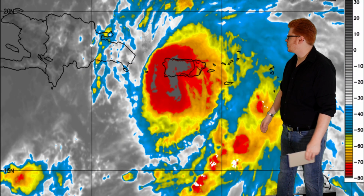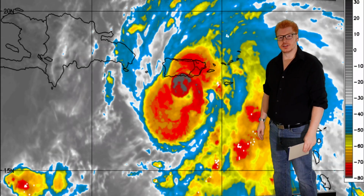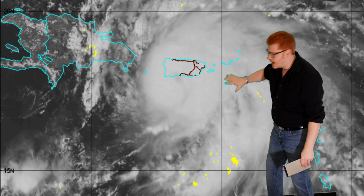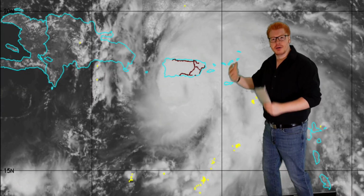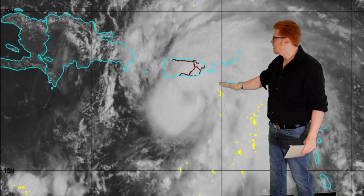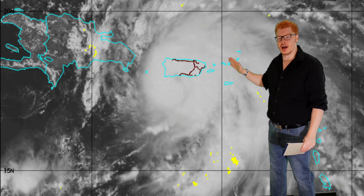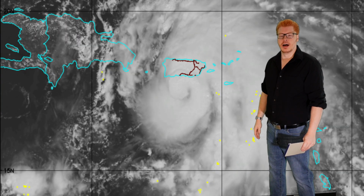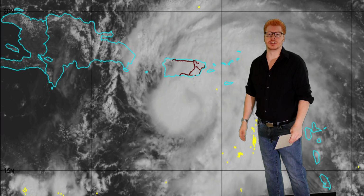There's the satellite imagery, and boy, do we have an organizing hurricane on our hands. It's got that classic shape. It's starting to show the eye-type feature. Still ragged, but compared to what it was a few days ago as a sheared tropical storm, this thing is really impressive right now, and that is not good news for Puerto Rico and the Dominican Republic. It doesn't have to be a strong system to cause devastating rains.